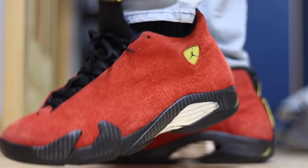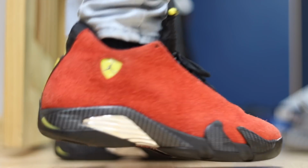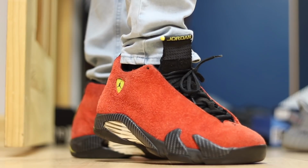We're moving on to the Ferrari 14s. I used to think these were one of my favorite shoes, but even though they're loud, I gotta say they're probably not one of my favorites anymore. They just look a little tacky with the red and yellow. I just don't think I could pull it off that well, but still a great shoe, and I'm glad to have it in my collection.